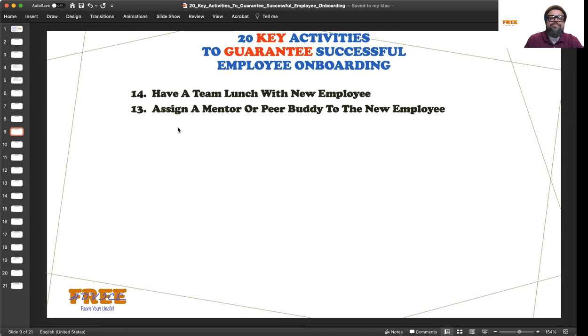Number 13, this is also something that, again, you really want to strive to do. Assign a mentor or a peer buddy to the new employee. Now, as a manager, maybe that's you, maybe it's not, but a lot of times it's healthier to assign somebody that's not you if you're the hiring manager, because then that employee will feel more comfortable asking questions they wouldn't feel comfortable asking you, or a mentor that's maybe in another division or another area, or a similar vertical team member that might be able to provide some insight in terms of what that employee may be facing.